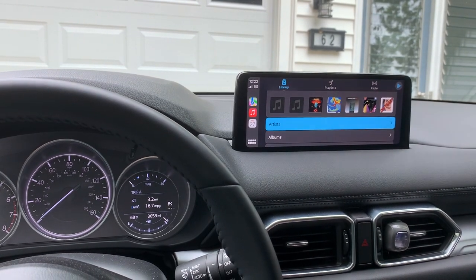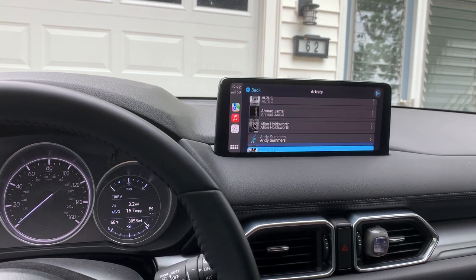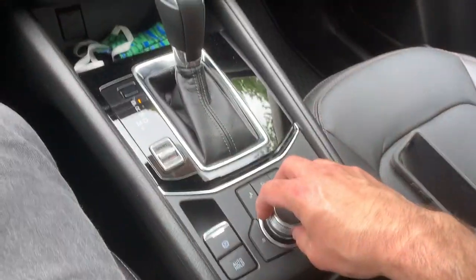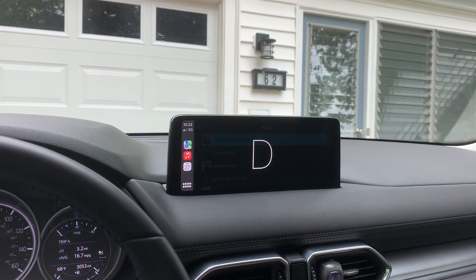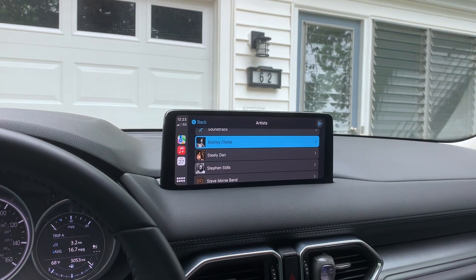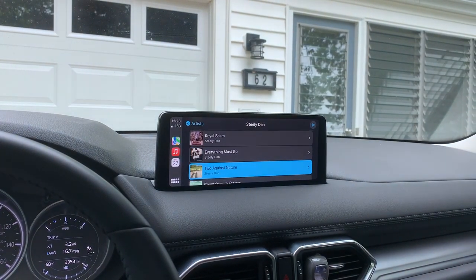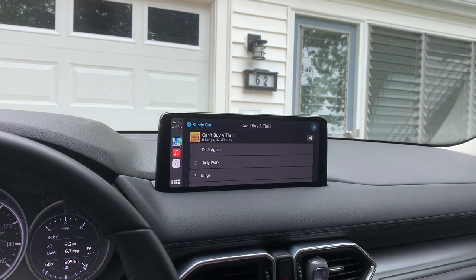But if I want to just do it this way, all I got to do is scroll down to Artist, press down on the wheel. Okay, S is down there. So all I got to do is quickly spin the wheel, like I'm playing Wheel of Fortune, S. Press down, Steely Dan. Press. Can't Buy a Thrill. There it is. Press, and then I can select my track from there.